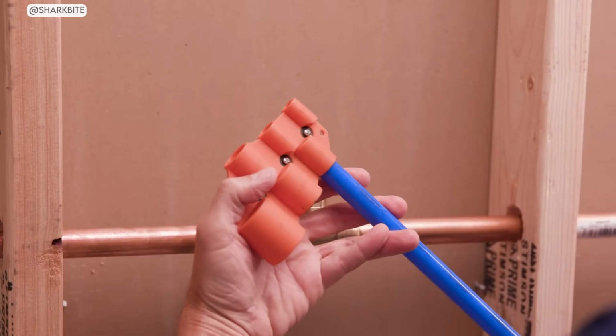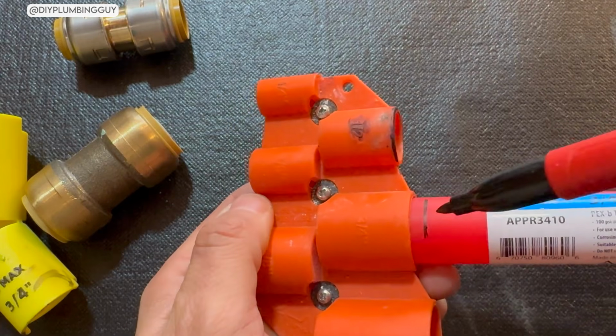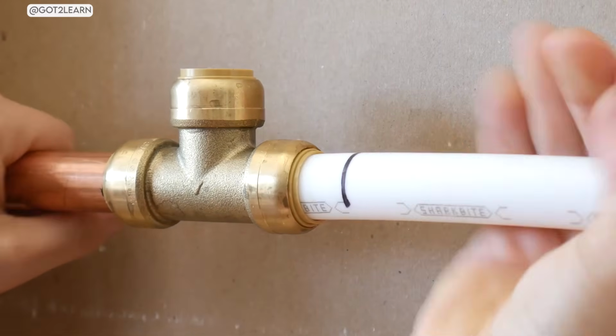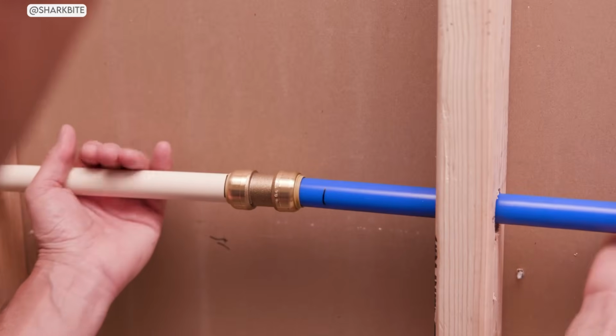Use the depth gauge that comes with the fitting to mark your pipe, usually about 1 inch for half-inch pipe. Push the fitting on until that mark disappears completely. Then give it a firm tug to confirm it's locked.